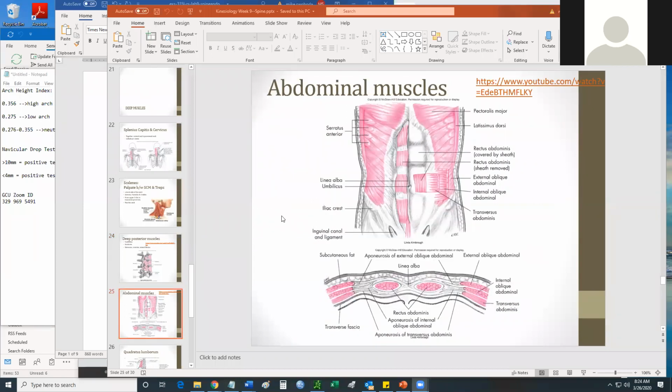Now, your abdominal muscles are primarily going to be assisting with rotation and lateral flexion and will be primarily responsible for forward flexion. You have 4 abdominal muscle groups. So you have your rectus abdominis, your external oblique, internal oblique, and transverse abdominis. And this is how they are arranged from superficial to deep. Rectus abdominis is your six-pack. So that's what you would see if you had six-pack muscles.